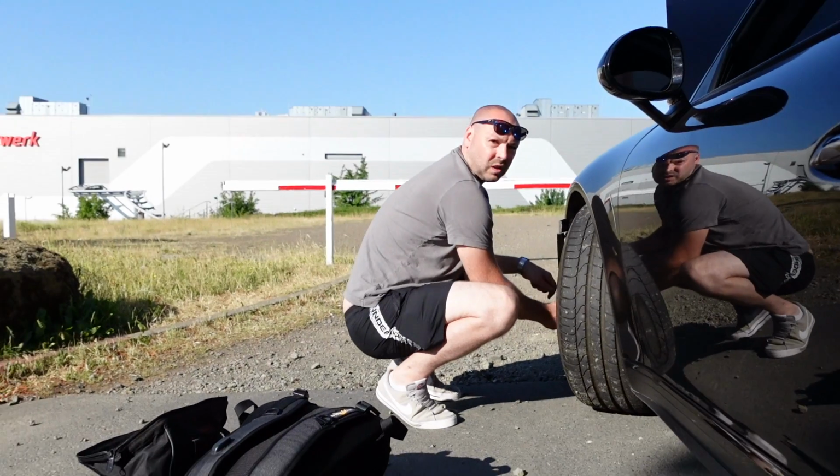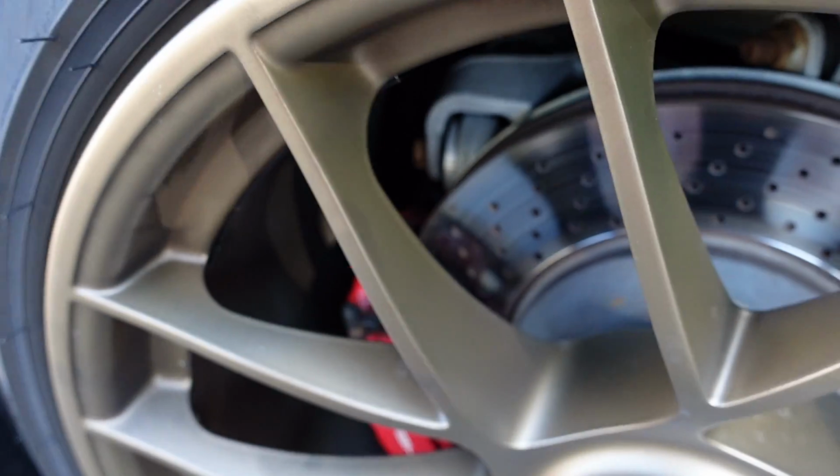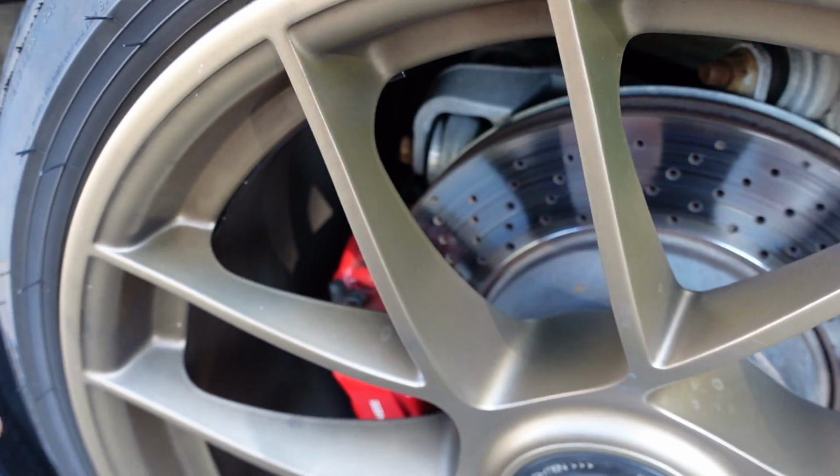What do you reckon, Chris? I reckon lap at a time we'll have a look. Lap at a time, we're going to have a look. So what we're going to do is we're going to get the brakes really hot and then decide to change them.